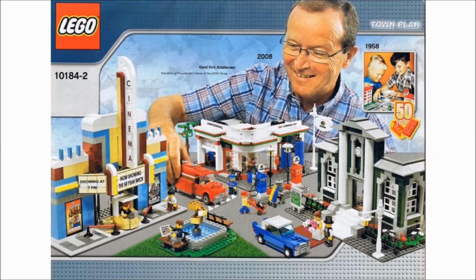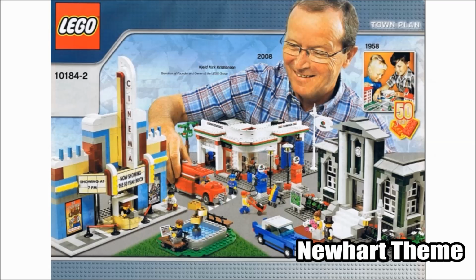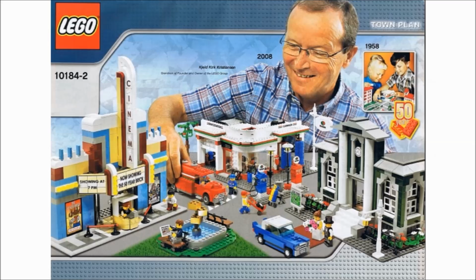My second favorite LEGO set of all time is the LEGO Town Plan set, which I got around the Christmas of 2008. Not only do I think it's one of the best values for a LEGO set, where you get 3 incredible buildings and some extra builds for the low price of 150 United States dollars, but I think it has some of the best buildings in LEGO form ever.